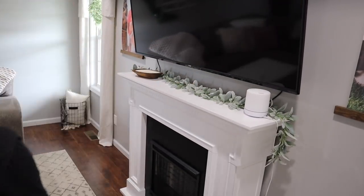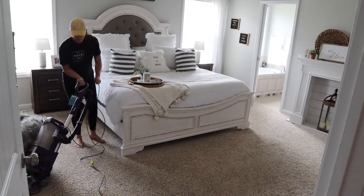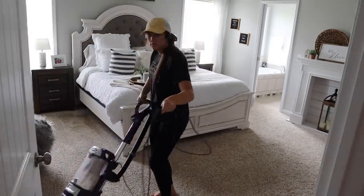All right, back to cleaning. The fun is over, but I'm going to now vacuum our room and go ahead and vacuum the rugs in the house as well in the main living areas.